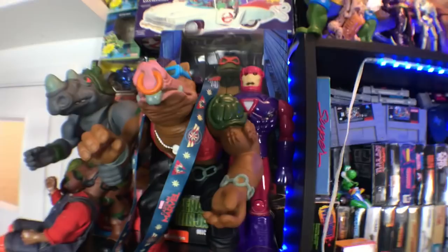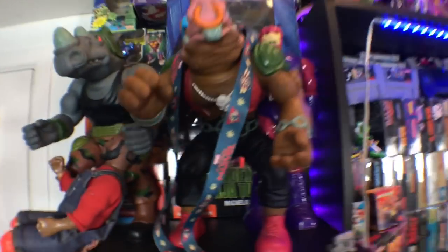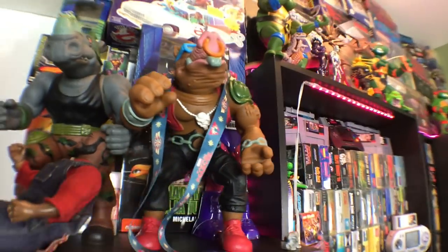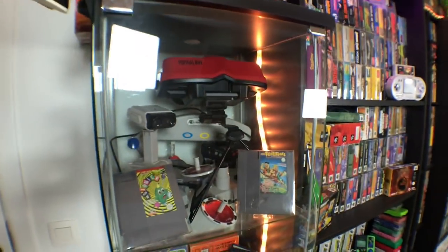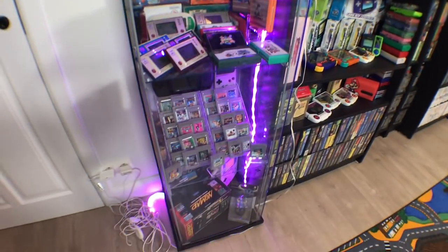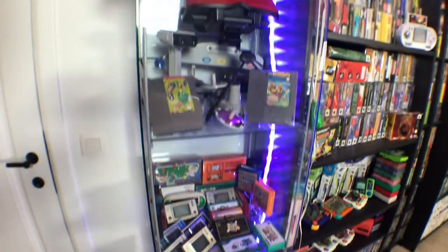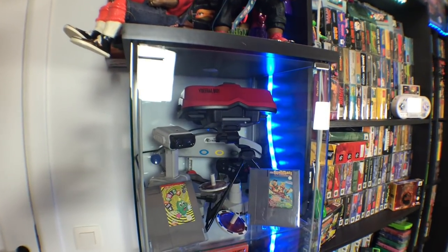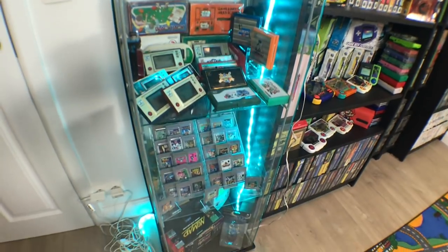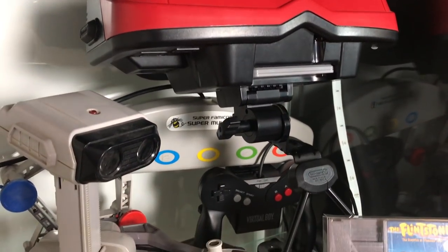We'll start over here with these baddies. You got BA chilling over here in Rocksteady's hand. But over here is another part of the collection. This is the glass case, which I still haven't figured out what to do with. They're basically just a bit too small to really showcase anything in, so IKEA, make a bigger one, so you can actually do stuff with it.